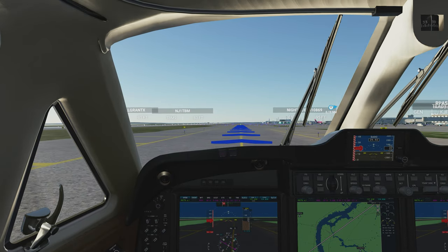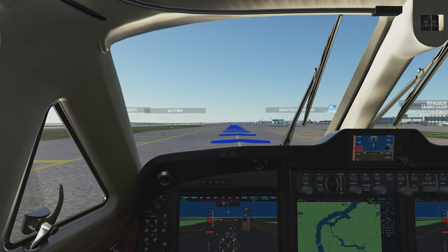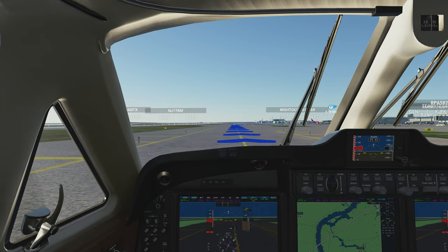26 is cleared to New Orleans Airport as filed. Take off runway 4 left climb and maintain 8,000 feet.